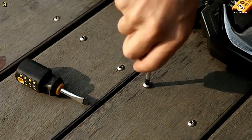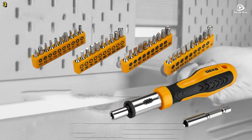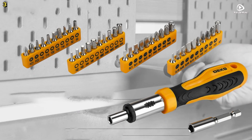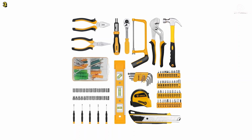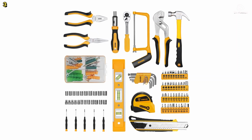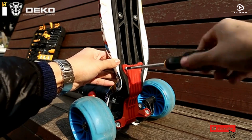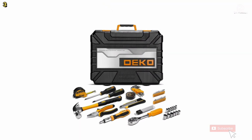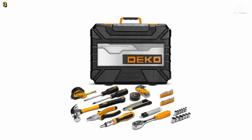This set includes a wide range of wrenches, sockets, screwdrivers, pliers, and other essential hand tools, equipping you to tackle everything from basic fixes to more complex mechanical work. The tools are organized in a sturdy plastic storage case with precisely molded slots to keep everything secure and easy to access. This organization ensures quick identification and retrieval of the right tool when you need it.